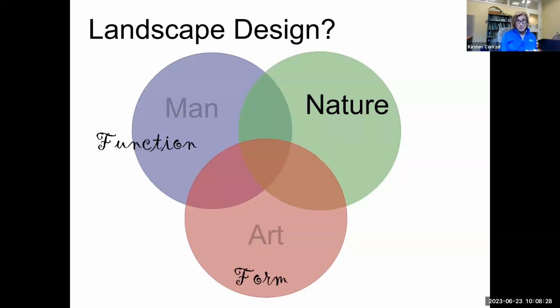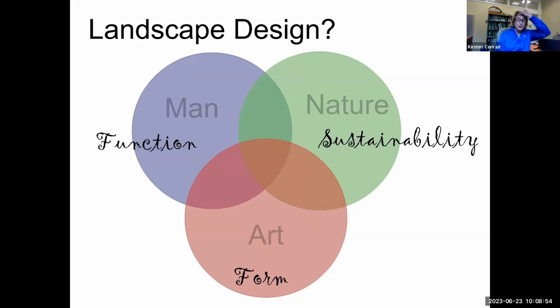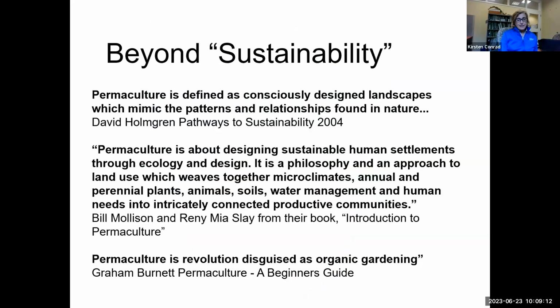We also have to think about form. And by form, in terms of art, we're talking about the design of the space in some pleasing way that creates a form that gives more than what we have put into it. And of course, that word sustainability, it's probably one of the most overused, least understood words today. Of course, we're trying to create a world in which man and art and nature can coexist. Some people have labeled that sustainability, and we're going to look at that. I'd like to think of permaculture as being something that's beyond sustainability. Permaculture is the idea that we can take our consciously designed landscapes and mimic the patterns and relationships found in nature.